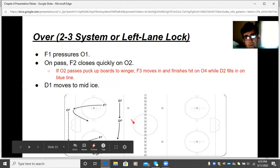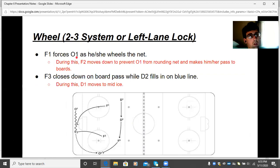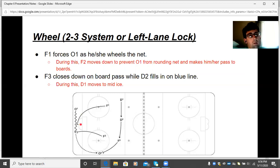Wheel. First forechecker forces offensive one as he or she wheels in. During this, the second forechecker moves down to prevent offensive one from rounding the net and makes him or her pass through the boards. First forechecker forces offensive one as he or she wheels the net. Third forechecker closes down on the board pass.